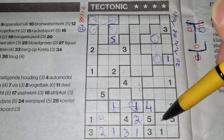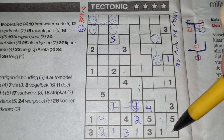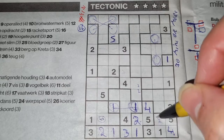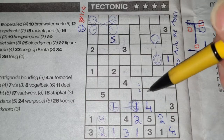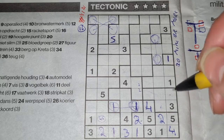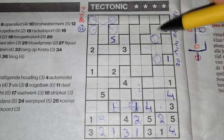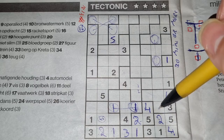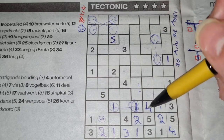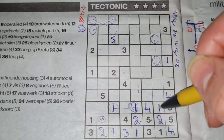Alright. 2 numbers left in this area for numbers 2 and 4. We have a 4 there, no 4 there. 4 should be here, and a 2 goes there. These 3 boxes surround the 4, can be 4, so 1 box left for the 4 should be there. I think this box should be a 1, because it can be 2, can it be 3, can it be a 4, can it be a 5, yes, definitely a 1.